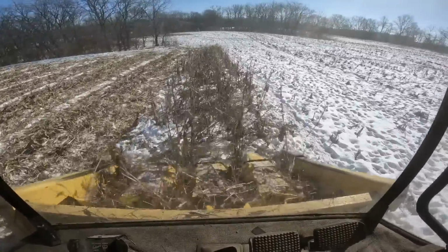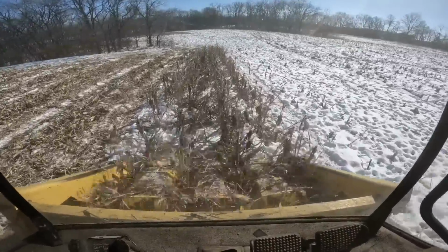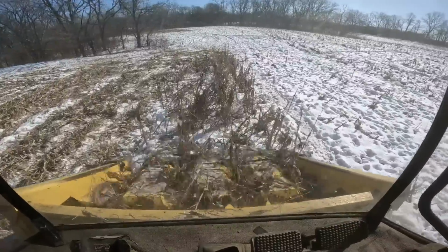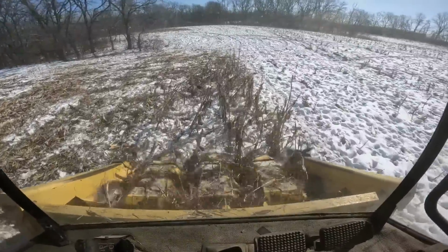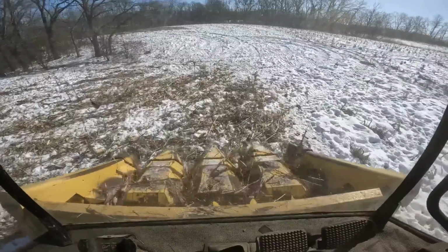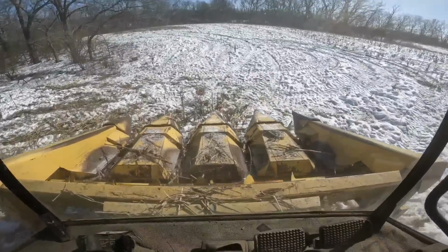And why did you come back in the corn? All you gotta do is leave the corn, bud. I'm going full speed just to see how fast the pheasants can run. 3.5 miles an hour, which is pretty speedy for how this stuff is leaning. Most of it was standing pretty good or standing enough. Didn't need a down reel or nothing.